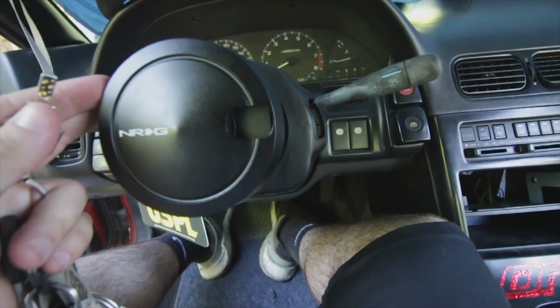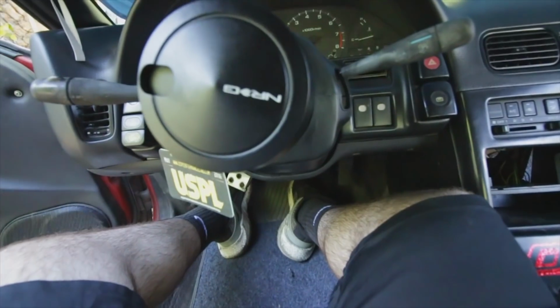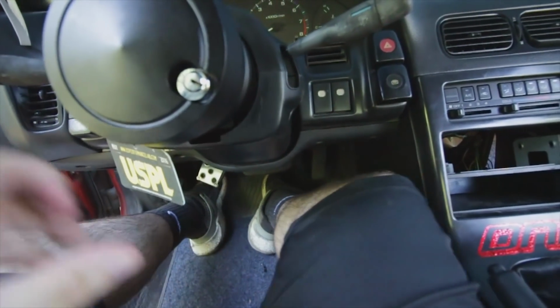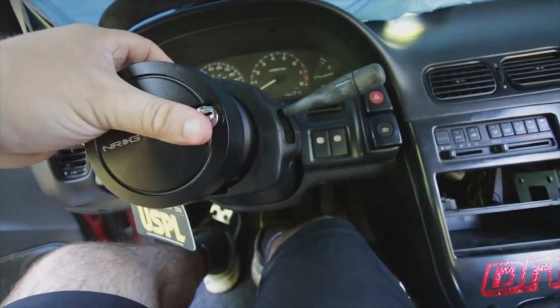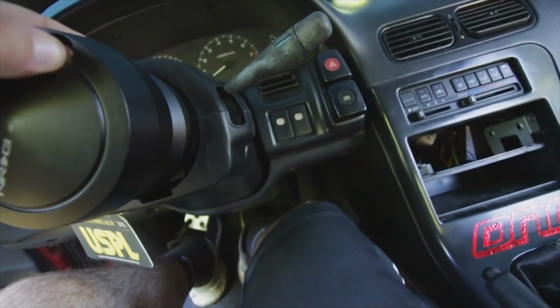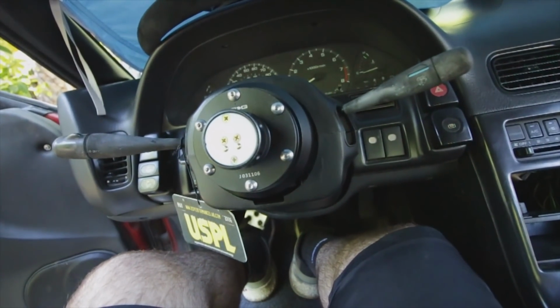Let's see what this steering wheel do though. Let's go ahead and, it's kind of hard to do. Damn. It's hard to do with one hand, but it's a lot easier when you have both. You just basically unlock that, and then from there it should just pop off. Yeah, it's really hard to do with one hand. There you go, boom, got it. That took longer than it needed.